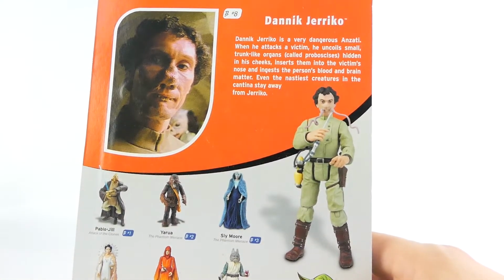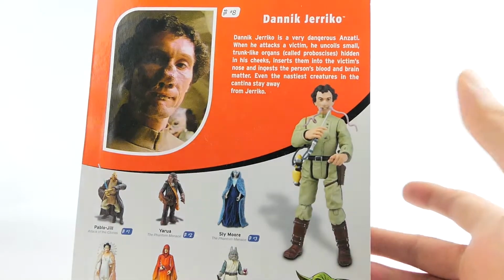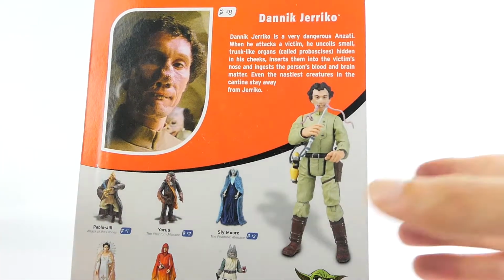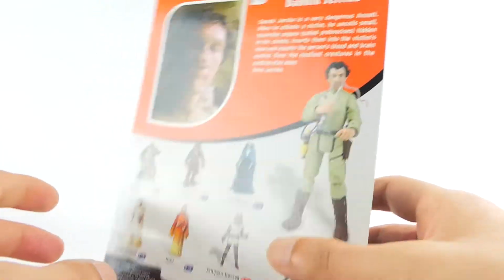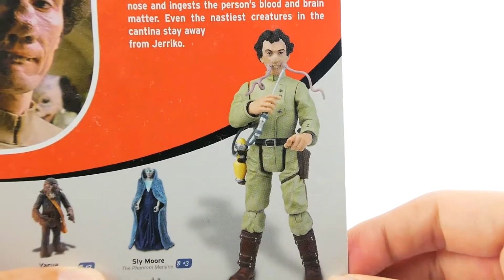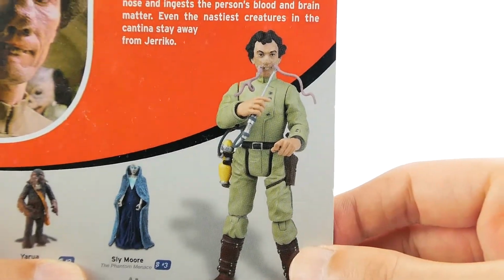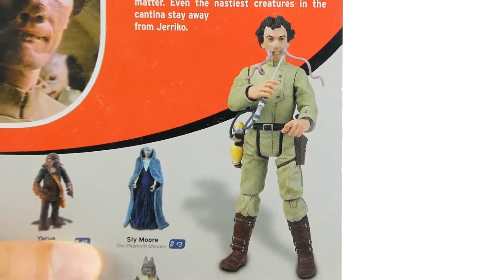Wow. Could you imagine if Luke and Obi-Wan ran into this guy instead? He would have sucked both their brains out. And the story would have gone a different way in Star Wars, I think. Maybe we wouldn't have liked that, but just saying.